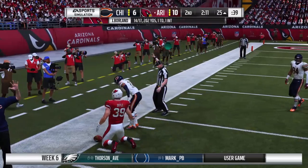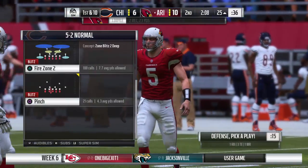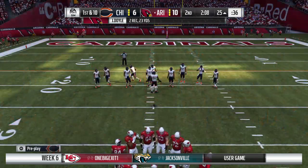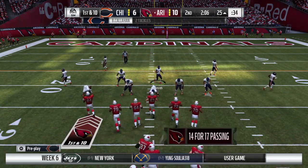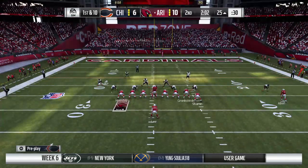Throwing the out route, incomplete. That's Doyle. And they get 10 yards there and convert on 3rd. This quarterback now over 200 yards already in this first half. It's 1st and 10.